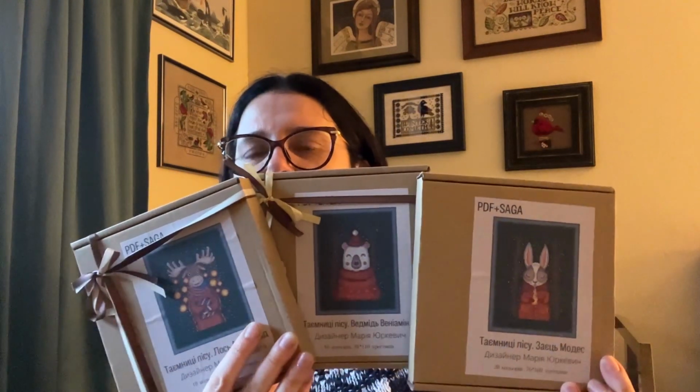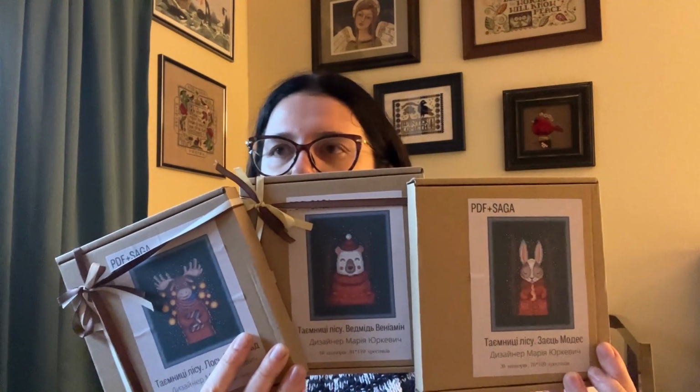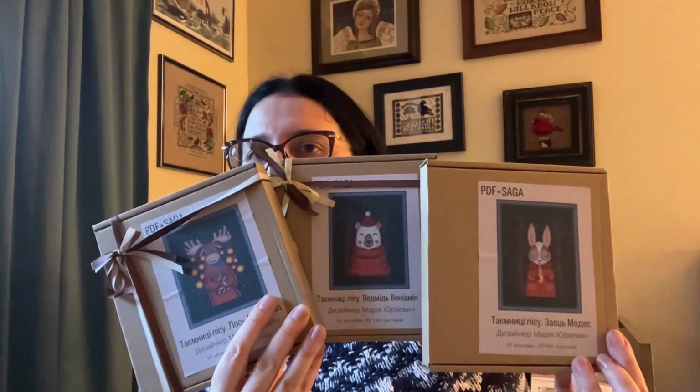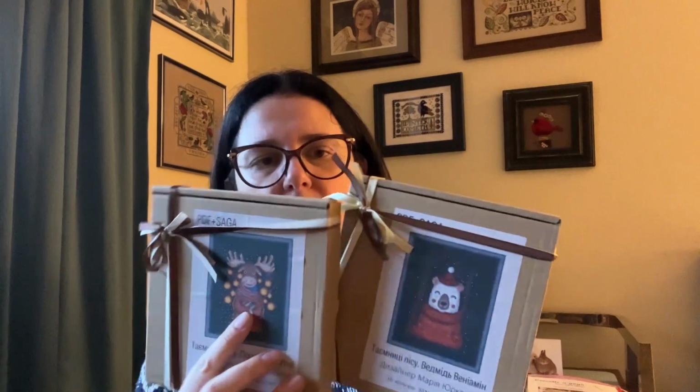So the designer of these kits is Yurkevich. The link is down below, and she does patterns and kits. So it's nice packaging, not just because it was my birthday. It's her normal packaging. So I will show you closer. I have, sorry, I have a teddy bear, I have a moose, and a bunny.